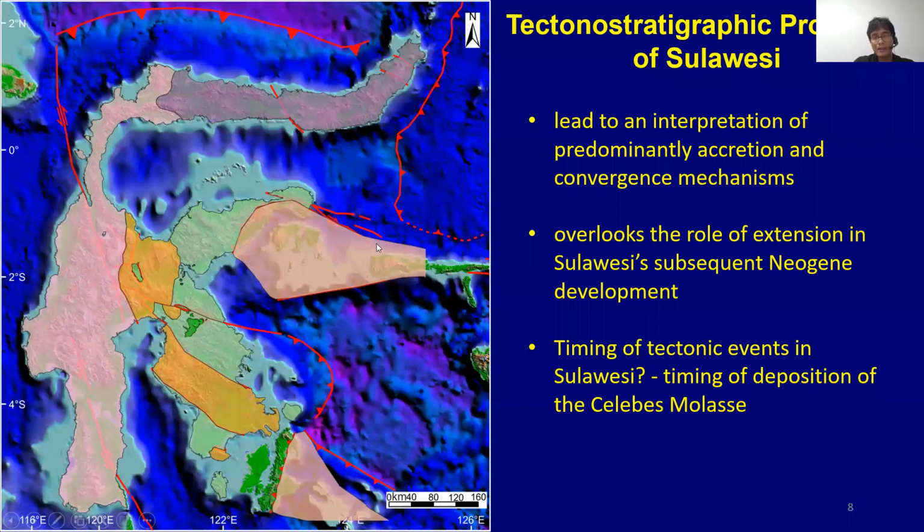And the last thing is about the tectonic events in Sulawesi. There is a debate about the recent collisions that happened in Sulawesi, whether it was in the Miocene or even in the Pliocene. That was one of the questions that I needed to answer when I did my PhD. At that time, I tried to answer it by finding the timing of deposition of what is called the Celebes Molasse. The Celebes Molasse was considered the post-collisional sediments of the collision event.